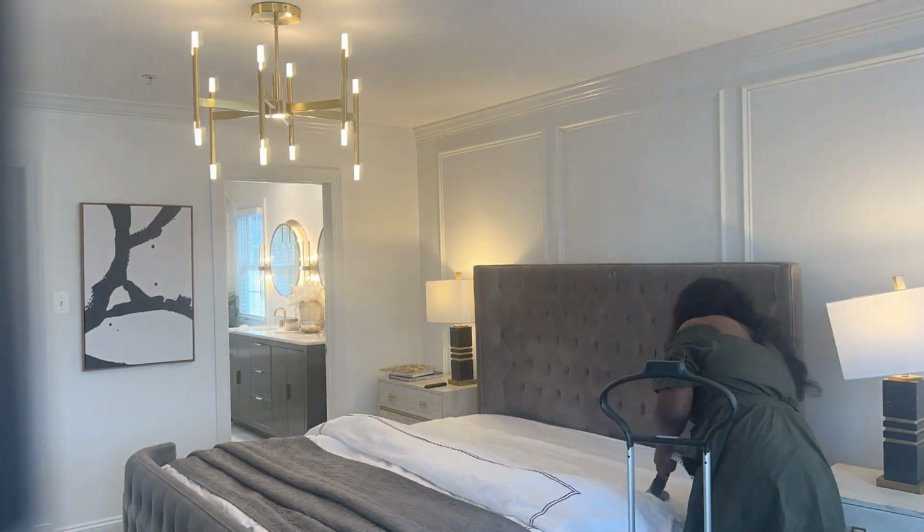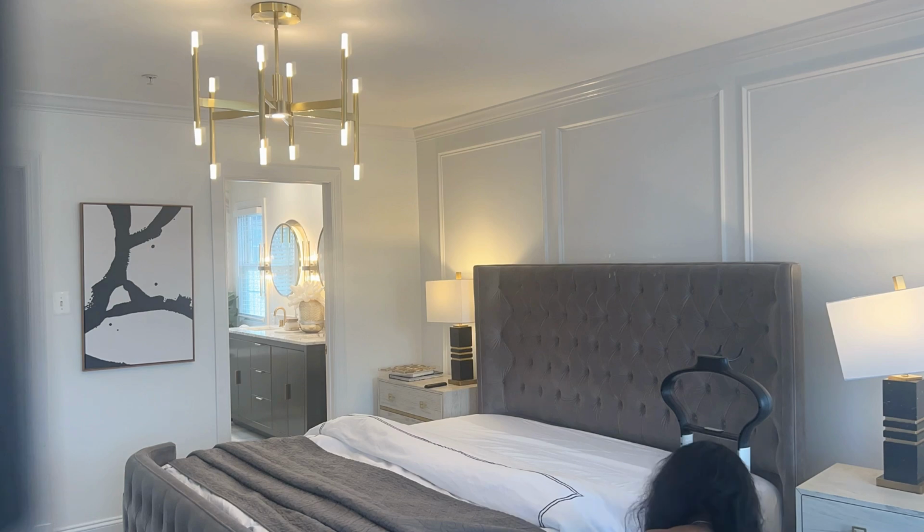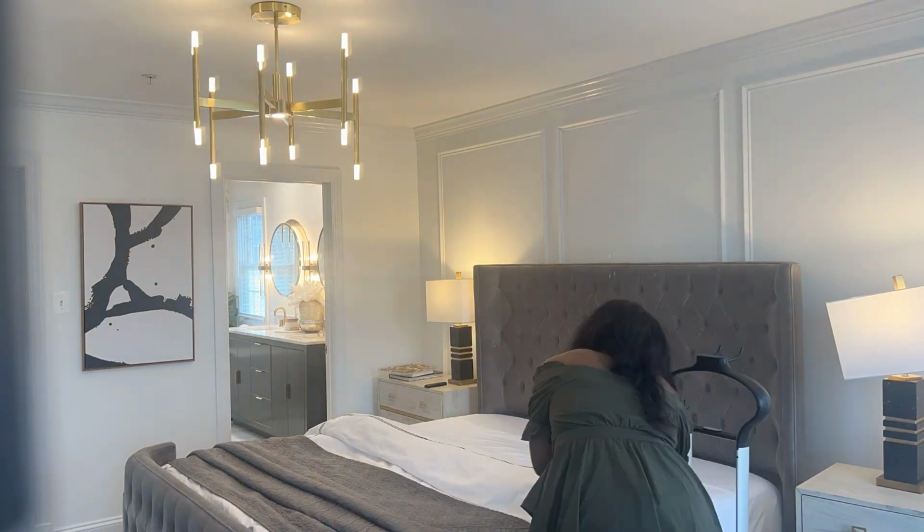It definitely gives off that luxury look when you have your sheets well ironed out. It looks really good. And this one here really works well.